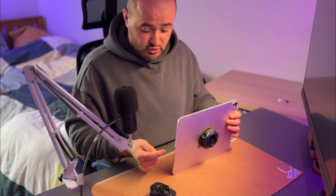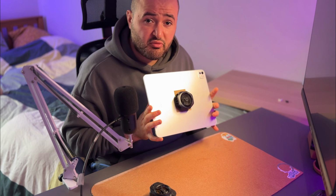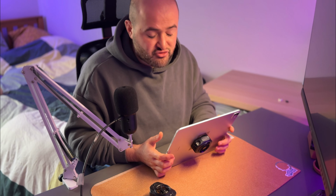You can have one cable connecting the iPad to the cooler, and the iPad is capable of providing enough power for it to work. However, keep in mind, if you're playing at high settings, you're going to drain the iPad battery. With this one, you can lock it at 80%, so you can keep it connected and it's not going to go over 80%. So you're not going to ruin your battery.